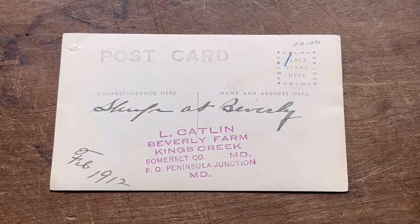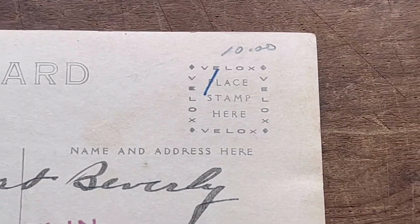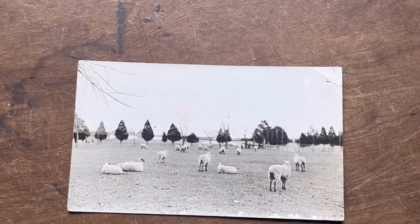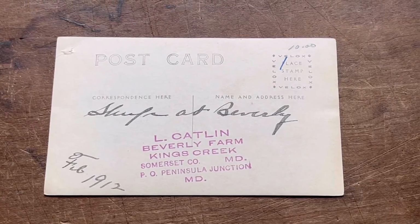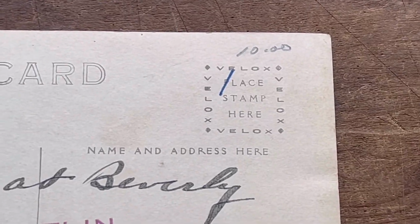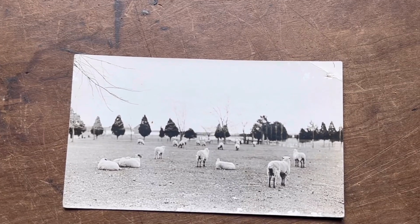Our next brand is Velox, another Kodak brand that predates some Azo stock, mainly used from about 1901 to 1914, and very similar to the Azo company. They'll normally have diamonds or triangles in the stamp box, and they often feel a little bit more matte or dull compared to the other brands.